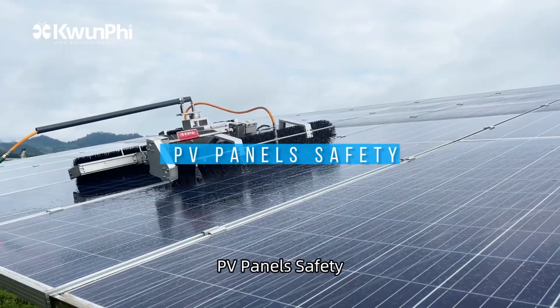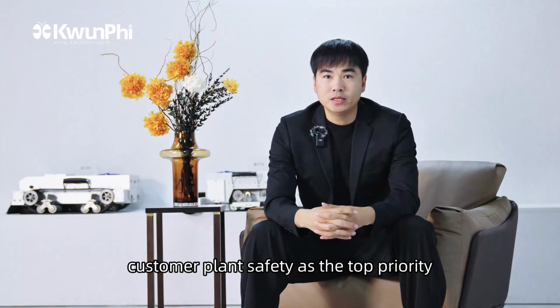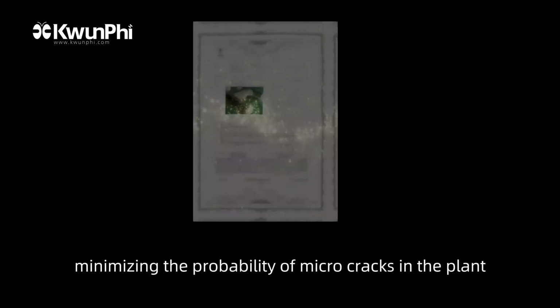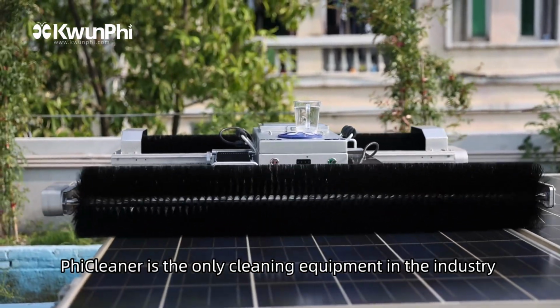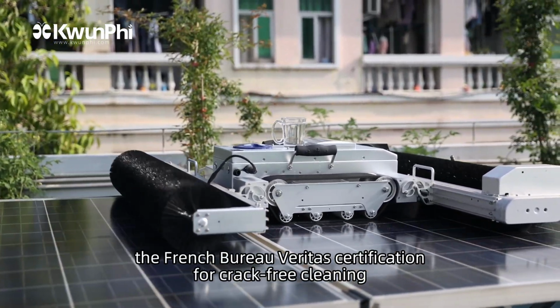Second, PV panel safety. PhiCleaner is designed with customer plant safety as the top priority, minimizing the probability of micro cracks in the plant. Its minimal momentum design minimizes impact on panel glass. PhiCleaner is the only cleaning equipment in the industry that has obtained the French Bureau Veritas certification for crack-free cleaning.